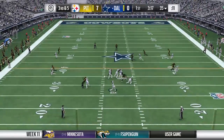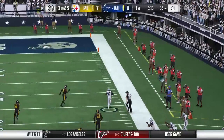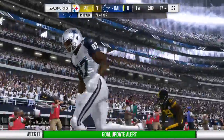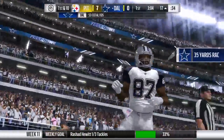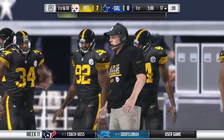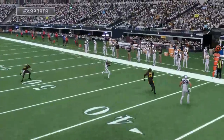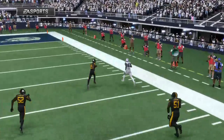Out of the gun now on 3rd down. Wide open receiver complete. And he takes it down deep into Pittsburgh territory. It's a big play there on 3rd down. 48 yards. Coaches really don't care from what position they get this, but run after the catch ability is often the difference between winning and losing and changing field position.